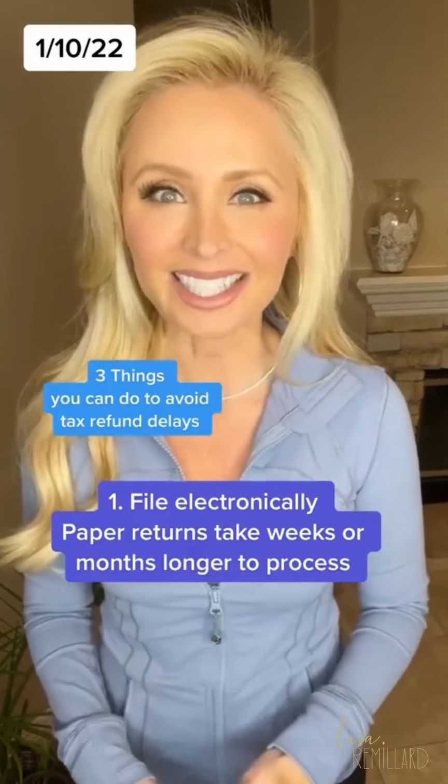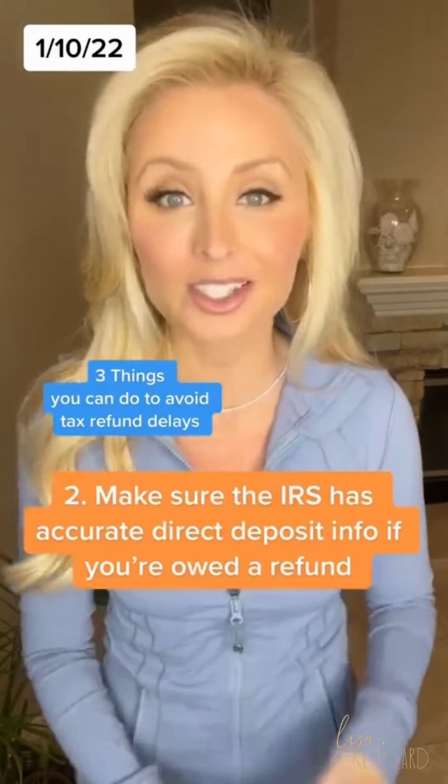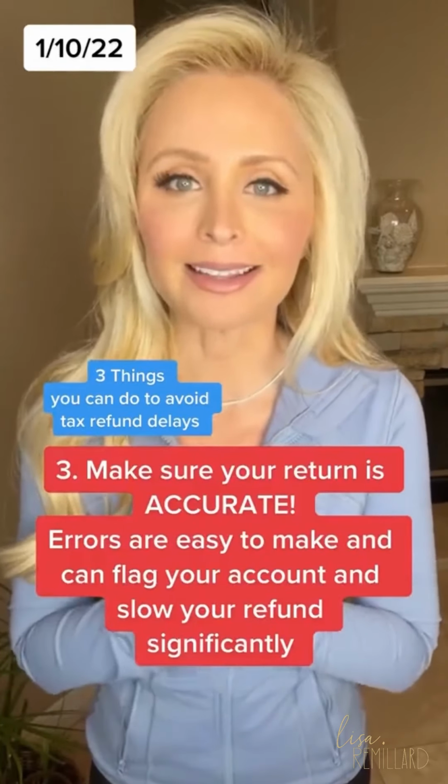1, file electronically. We know paper returns usually take weeks and sometimes months longer to process. 2, if you are owed a refund, make sure the IRS has your correct direct deposit information. And 3, make sure your return is accurate.